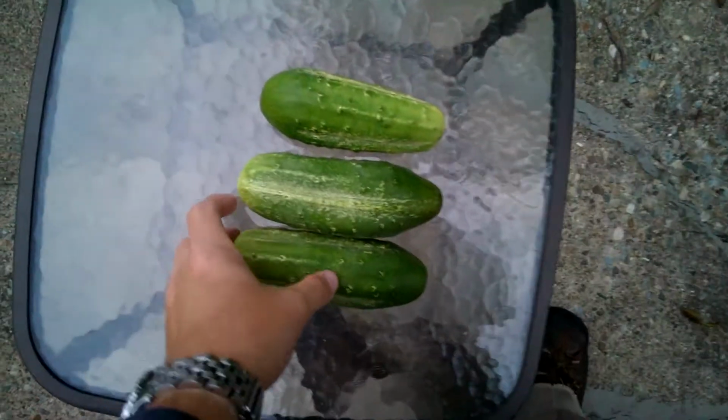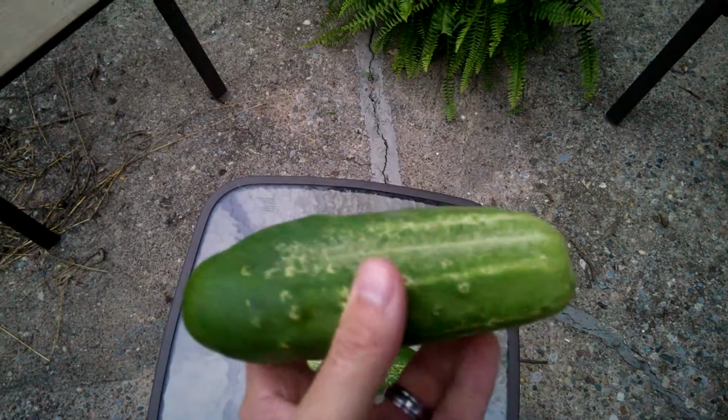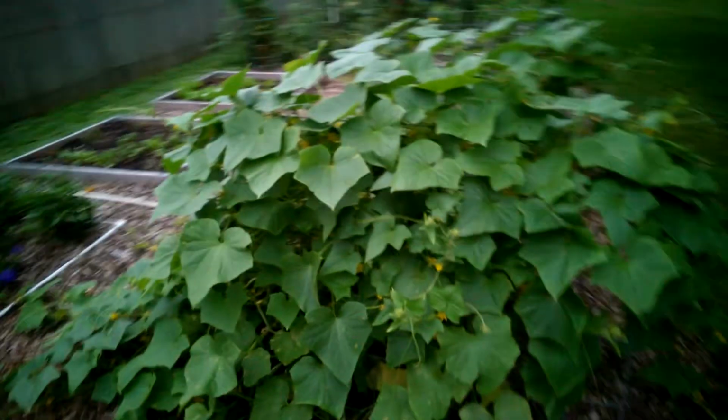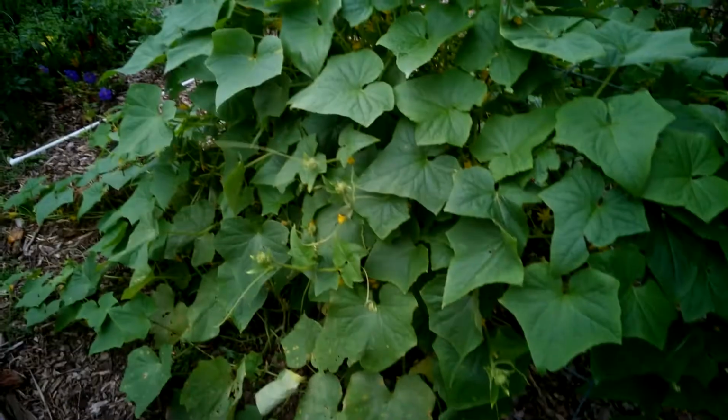But anyway, these are Boston pickling cucumbers. These are just maybe slightly large. But these are the vines. And I'm probably going to do this next year. I planted these in late July, and it ended up being just perfect weather for them. And they've really taken off.